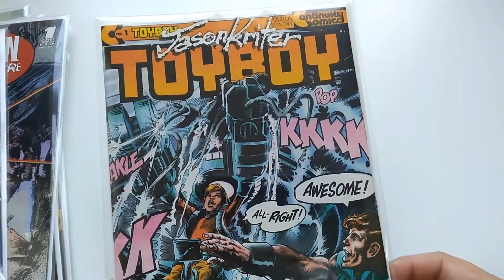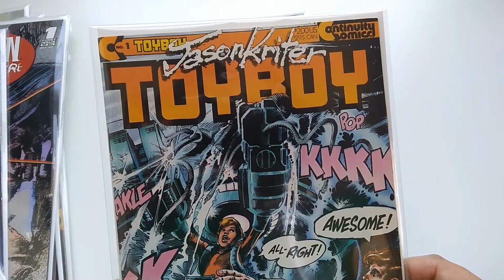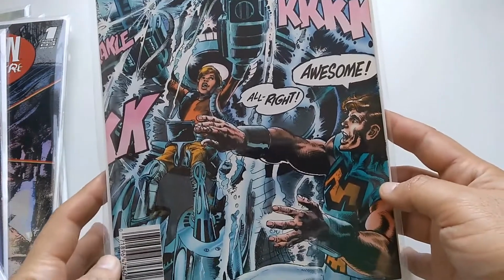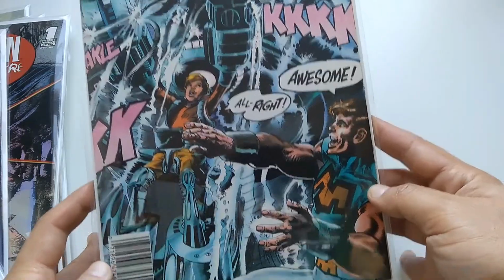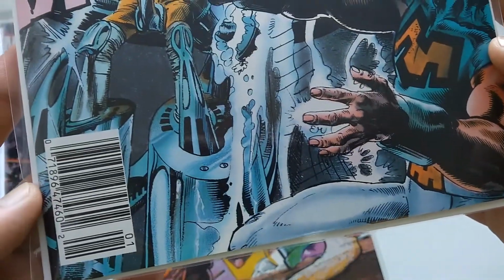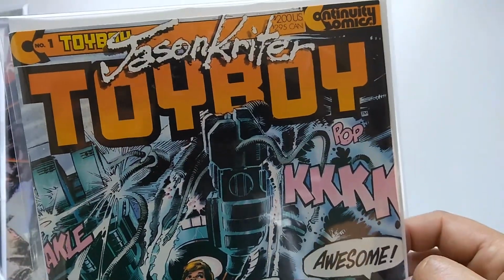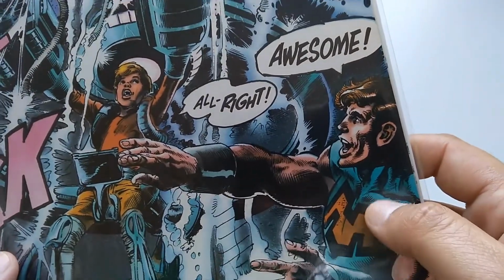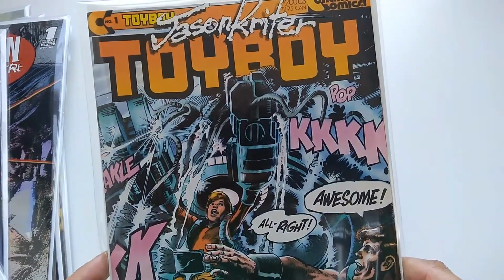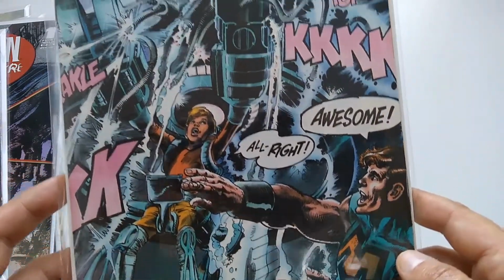Here's one you've never heard of. First of all, that's from Continuity Comics. Neil Adams was involved in that, I believe. And this is Jason Critter, Toy Boy. Kind of a weird hyperkinetic comic cover. All right, awesome. So again, this is early 80s stuff, newsstand, I guess. And something you've never heard of. It's Megalith, I believe. This was a whole series of comics in their own continuity, their own world, that are pretty extinct nowadays.